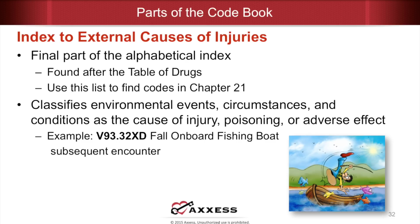We would, of course, code the fracture with subsequent encounter as our 7th character, but we also have the ability to add, and we are encouraged but not required to add, an external cause code. So we could also add somewhere down toward the bottom of our secondary diagnosis list this code, V93.32XD, a fall on board a fishing boat, subsequent encounter.